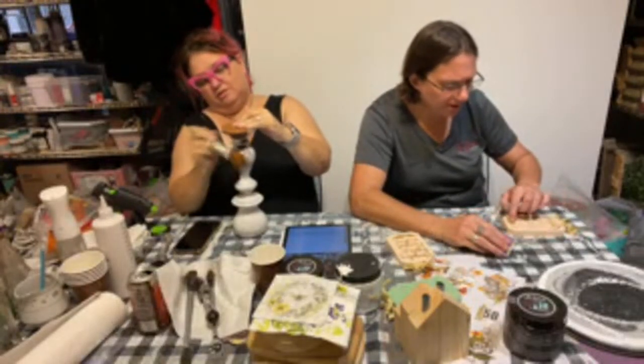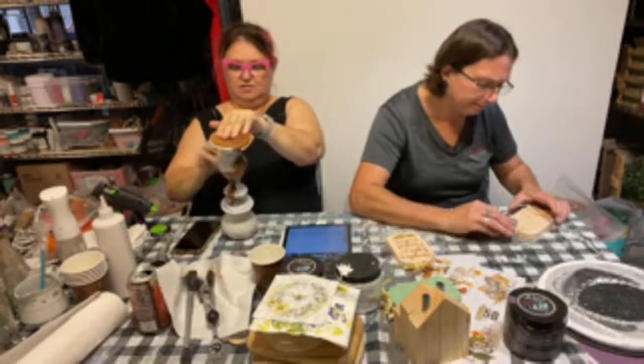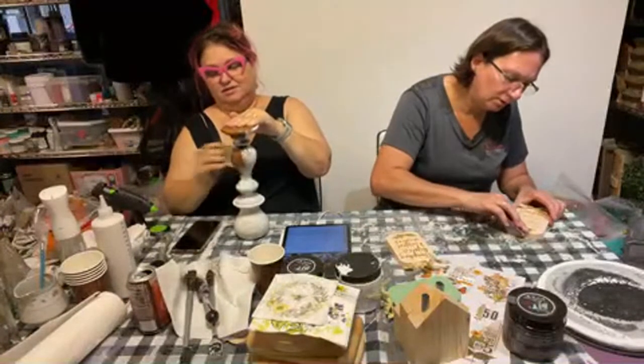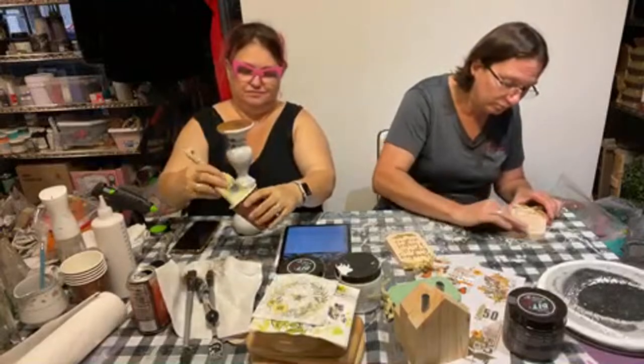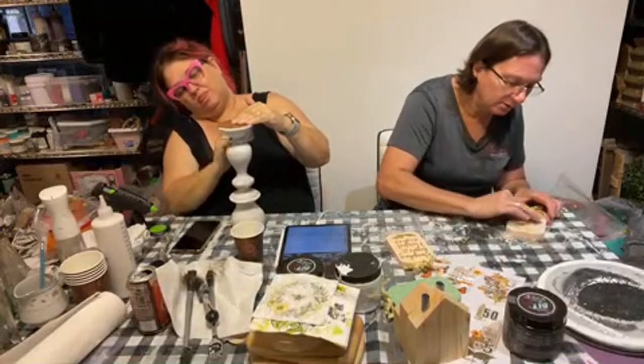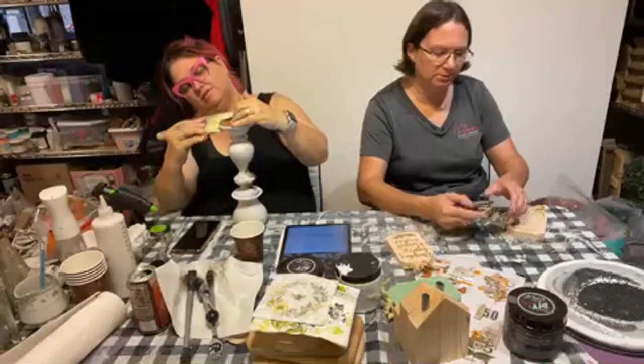Oh, now that I've got it sanded down, it actually looks like corn. I'm making it look better. Are you sure you want it all gone? Yeah. Ooh, this one does not want to come off.